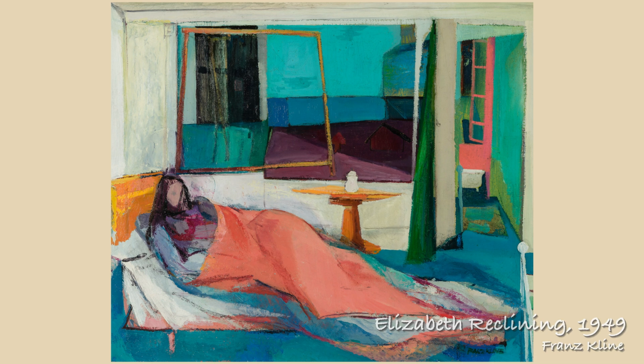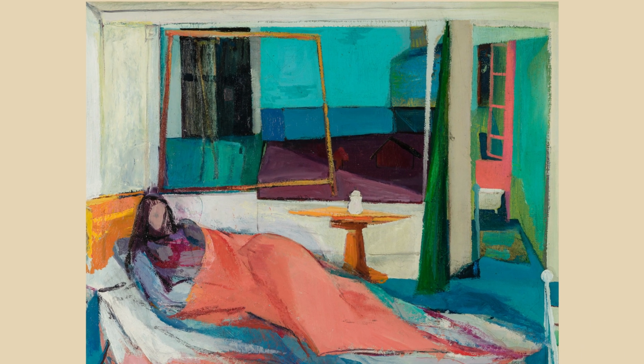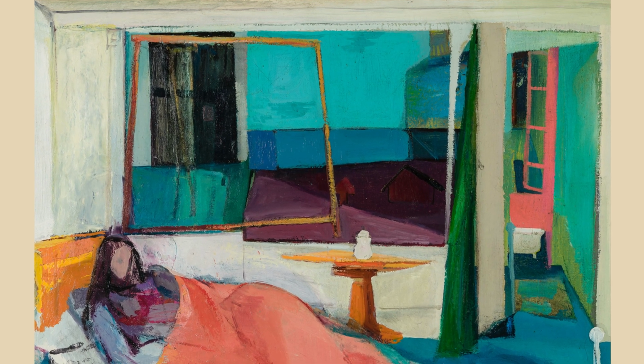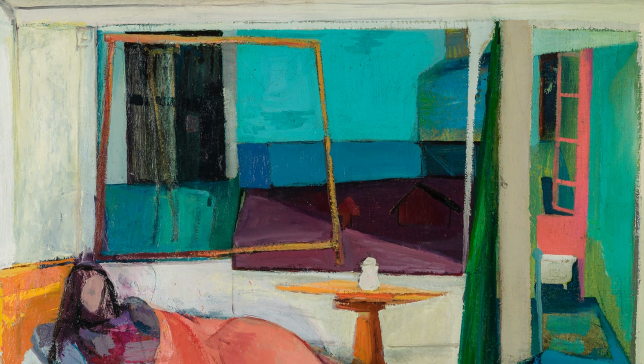In 1949, Kline was on the cusp of his abstract expressionist breakthrough. Works like this show him experimenting with the figure while developing the dramatic, energetic brushwork that would define his later abstract style. This painting serves as a bridge between his representational past and his abstract future.